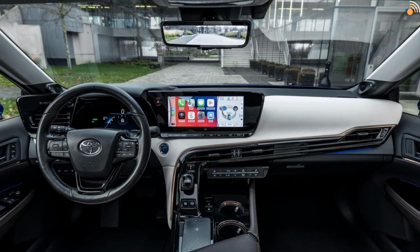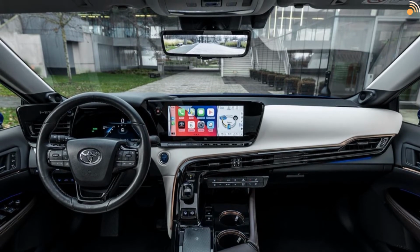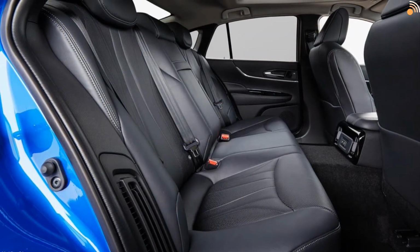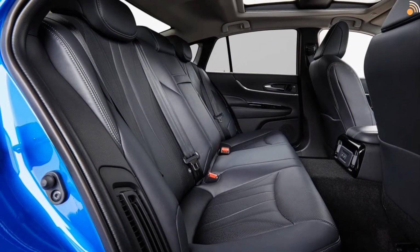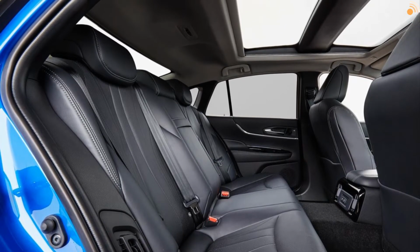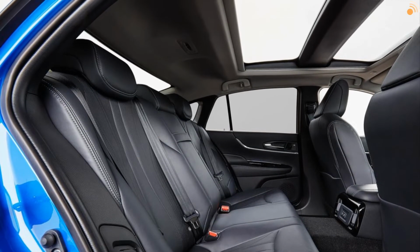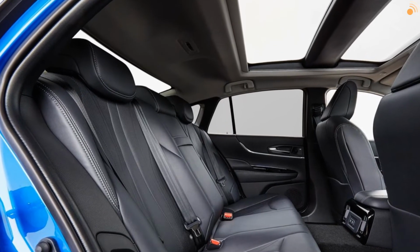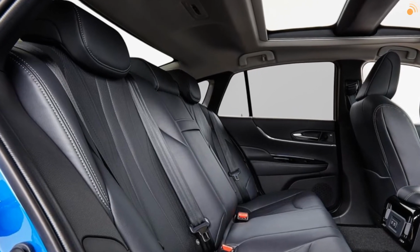The Mirai comes standard with a large 12.3-inch touchscreen infotainment system similar to the one found in high-end versions of the Toyota Highlander SUV. Features such as a Wi-Fi hotspot, a 14-speaker JBL audio system, Sirius XM satellite radio, and in-dash navigation are all standard, as are Apple CarPlay and Android Auto.